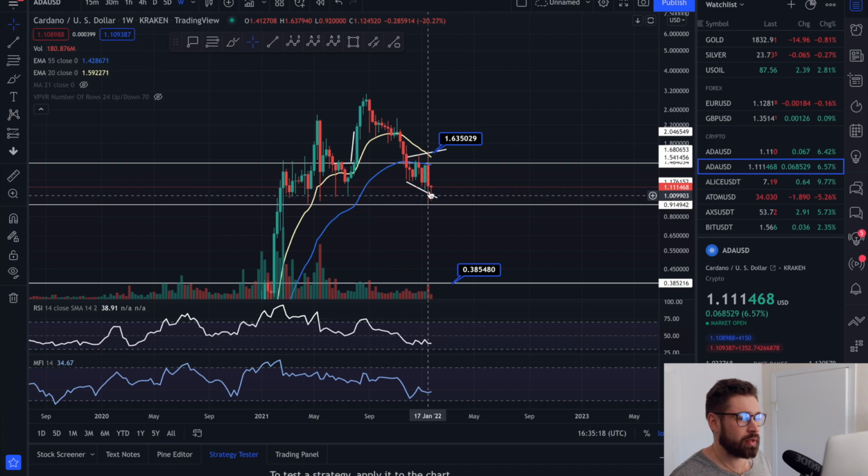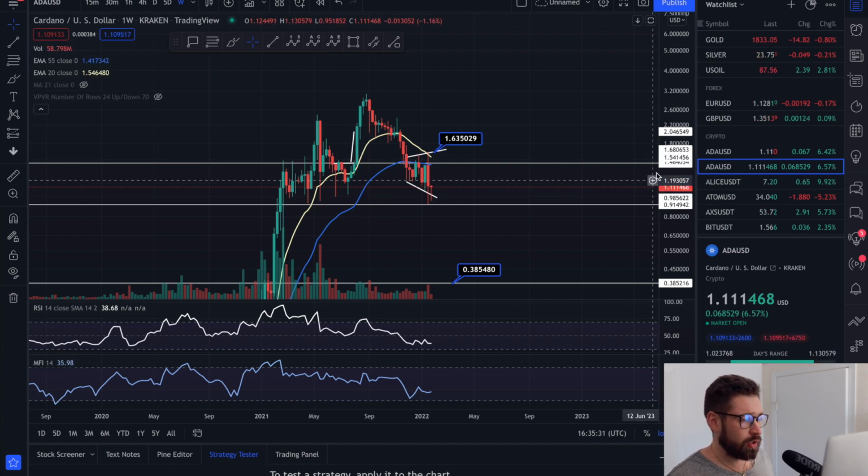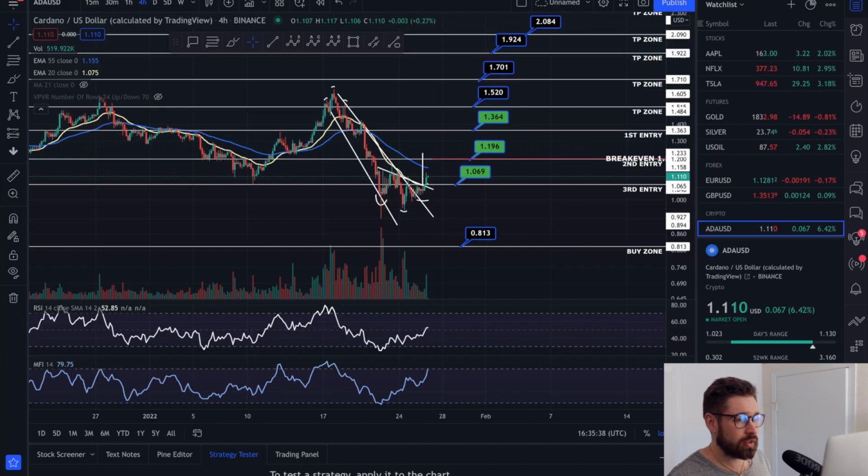You can always just consolidate. But we are breaking away from the EMAs, so we could definitely see a nice push back up to the 55 EMA, coming in at $1.41 for ADA, which lines up with this level of resistance. If we lose $1, as I mentioned, guys, it's basically a free fall to our next level of support, coming in at 38 cents. So that's basically it for ADA. Just a little update here.